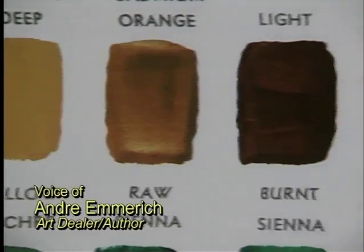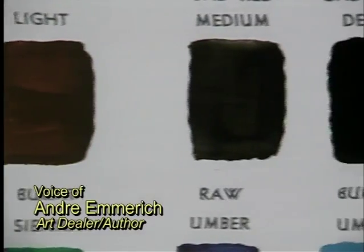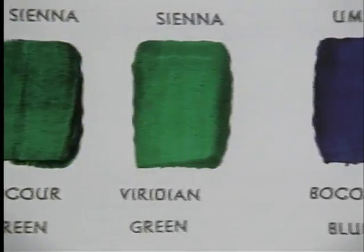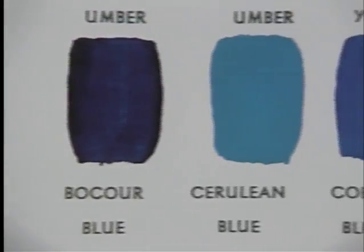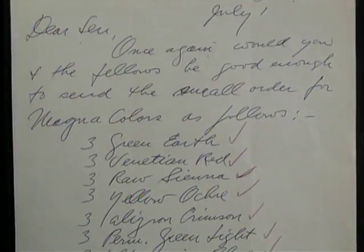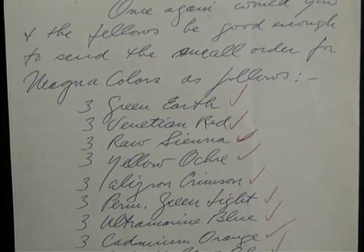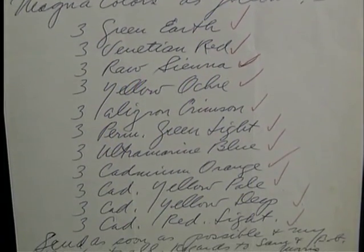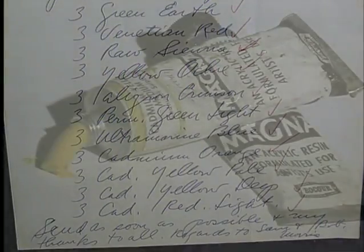He saw these acrylic paints for what they in fact were. He saw potential in them that the paint manufacturer himself didn't know existed. And what Louis did with them staggered his imagination. Dear Len, once again, would you and the fellows be good enough to send the small order of Magna colors as follows: 3 green earth, 3 Venetian red.